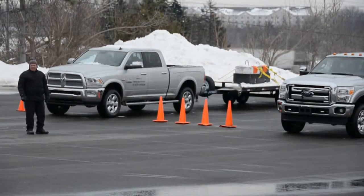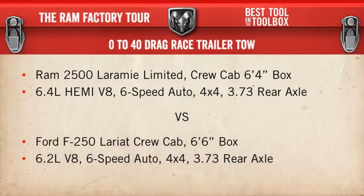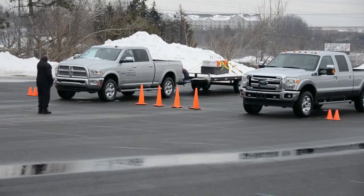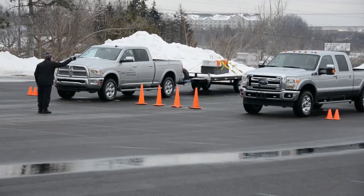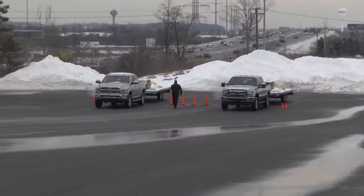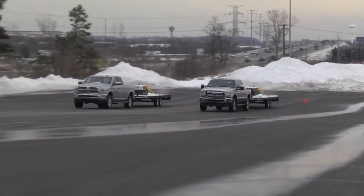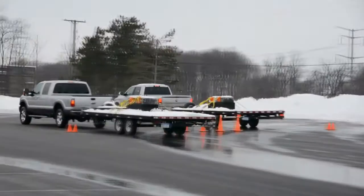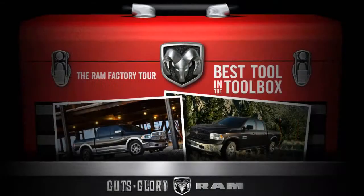All right, folks, building on the story now, we're going to take a closer look at the trailer drag race. We'll have the Ram 2500 big gas with the Hemi engine versus the Ford F-250 big gas V8. Both trailers are 20 feet long, both loaded with 2,400 pounds of cement. Look for this off-the-line capability. All torque-based driving here. Nice clean start. Ram really putting the power to the pavement. Have no problem at all in that 0 to 40 mile an hour acceleration run, being victorious against the Ford F-250 big gas V8.